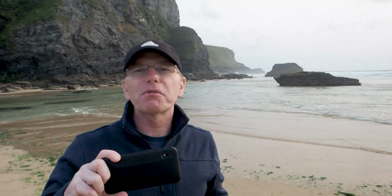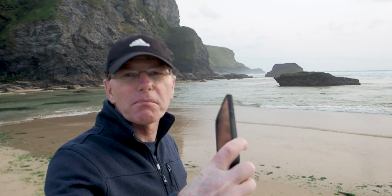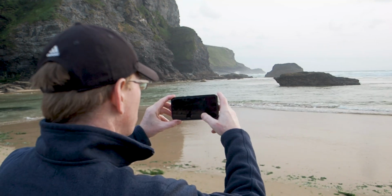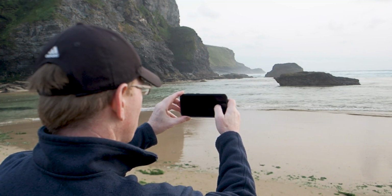Here's my phone. I'll have to be quick because the tide's coming round really fast. But I'll just try and take a picture of those rocks there with my phone. That's a simple phone shot in landscape just to show you how easy it is.